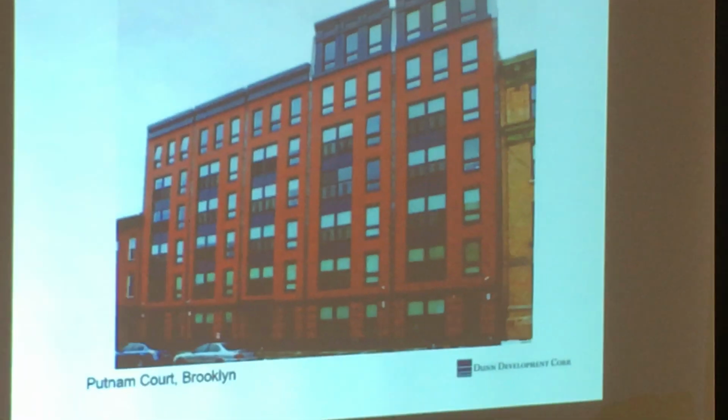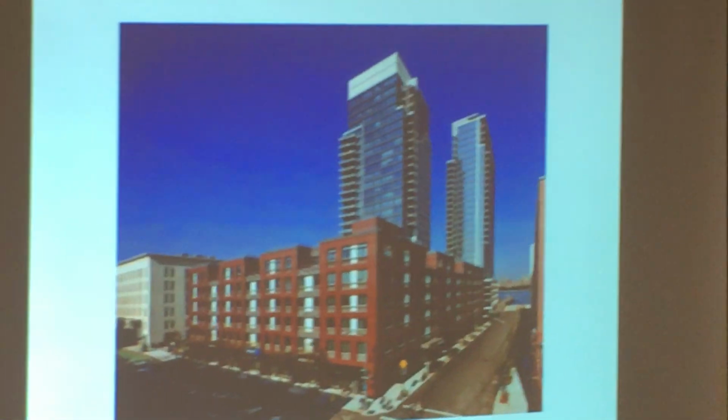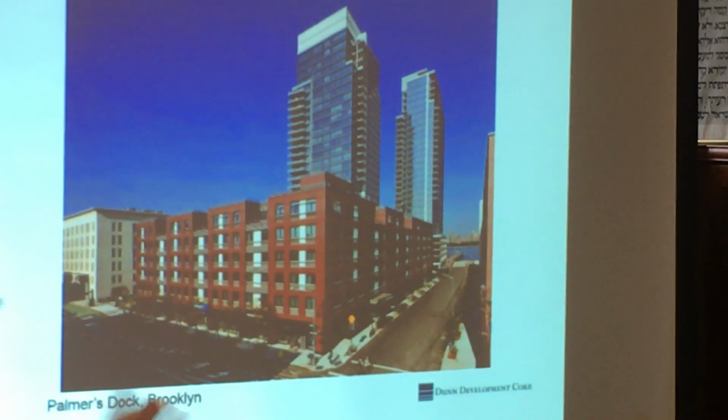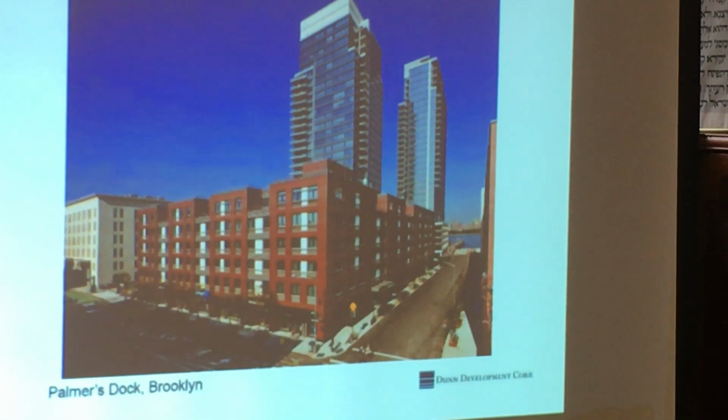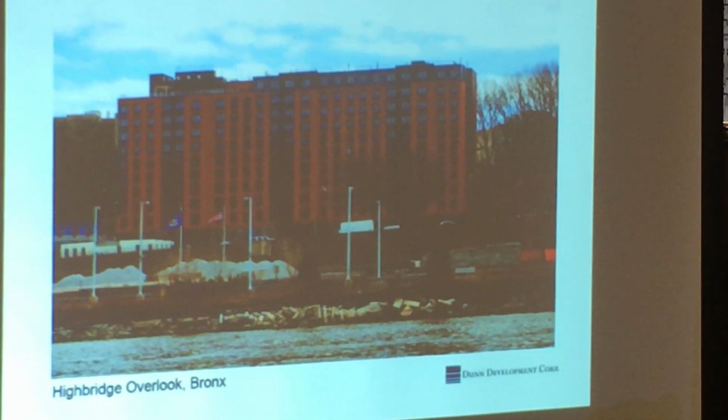This is in Clinton Hill, Brooklyn, in the middle of a brownstone neighborhood. That's in the Williamsburg waterfront. That's Kent Avenue, North Fifth Street. We did our building surrounded by luxury condominiums. That's a building of ours up by Yankee Stadium.